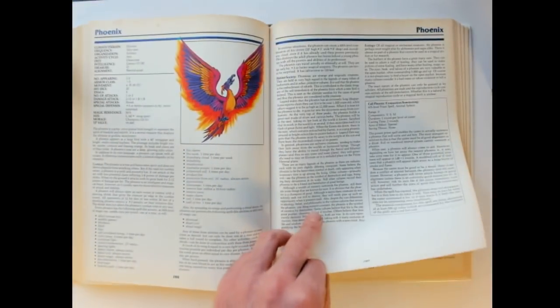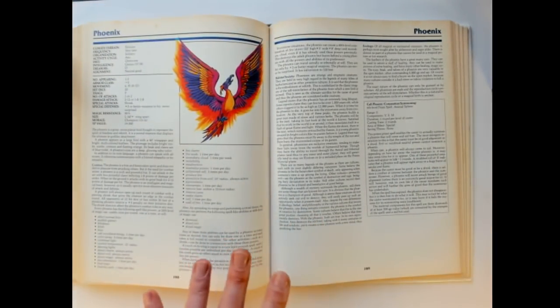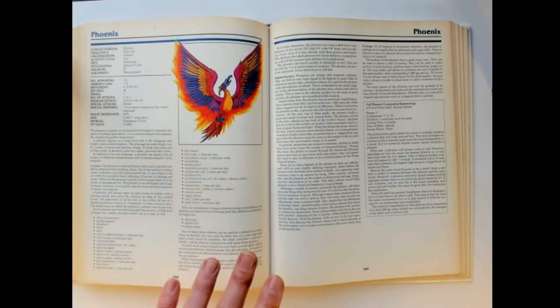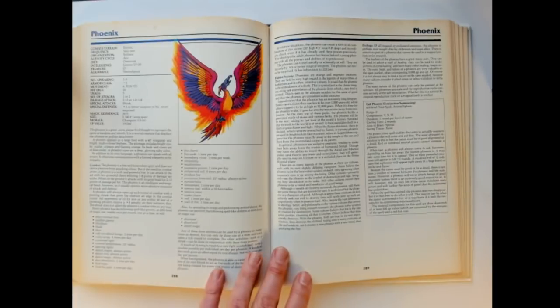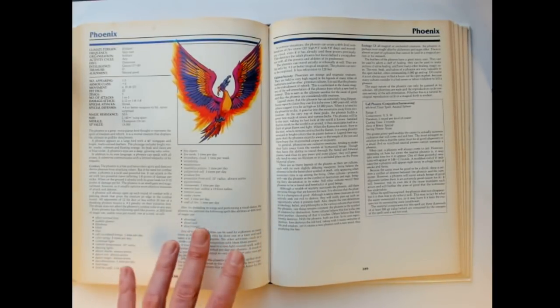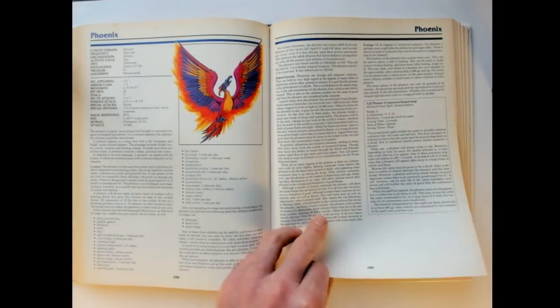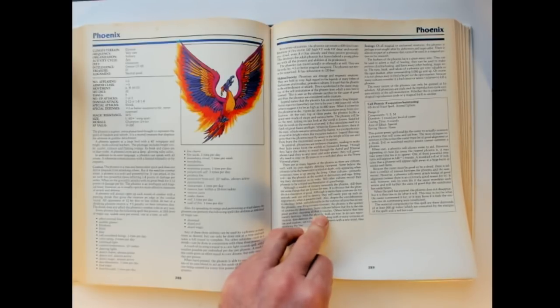Okay. Phoenix. Quite a lot of information is covered on the Phoenix. So if you were really upset with how the new book, Mordenkainen's Tome of Foes, was dealing with the Phoenix, this gives you quite a lot of information, and it has casting abilities. It actually casts spells. You can cast Blink, Blur, Continual Light, Dancing Lights, Find Traps, what's that? Fire Charm. I don't even know what fire charm is. Is this where you can charm your fire so it doesn't burn you? I'm not sure.